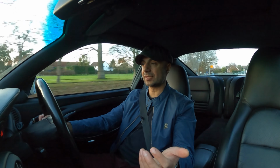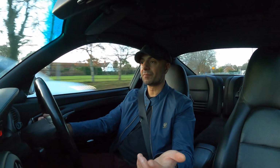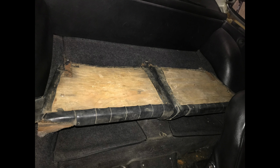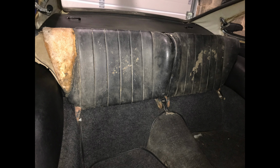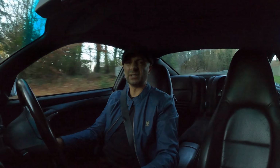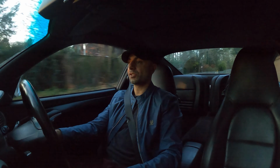Oh, I've also bought some rear seats for it off eBay for £49. They're crusty as hell, but I've got the structure of them. I tried to buy some which were £250-300, and they were in a similar condition, but he wouldn't come down far enough, so they would need reupholstering anyway, whereas these are £49, you can't really go wrong. So I'm waiting for those to arrive.